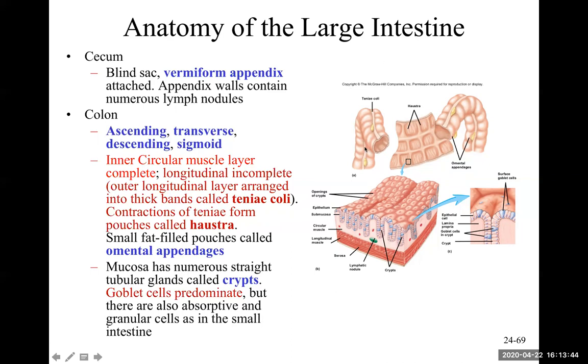In the large intestine, or the colon, instead of having a really complete outer longitudinal layer, you have a little strip called the taenia coli. The inner circular layer is still present right here, but it is arranged into little areas called haustra. So here's a haustra, here's another one, here's another one, right? These haustra are pouches, formed by the contraction of both the inner circular and the outer longitudinal layer. Keep in mind again that the outer layer is not complete. Because it's not complete, it looks like little pouches coming out.